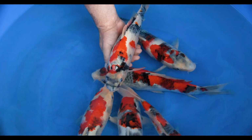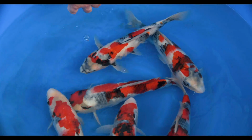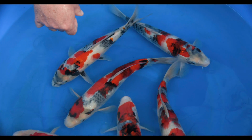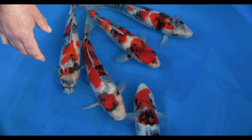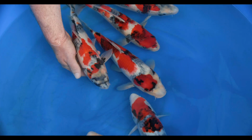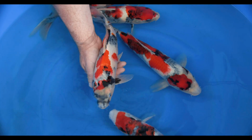This fish has got that same kind of imbalance of kohaku pattern, and then also the sumi that will then come up and put that balance back into perspective again later on. For me though, the two that are really the most interesting are this one, which has got a little bit of colour damage since I first saw it, but that should soon fix up.